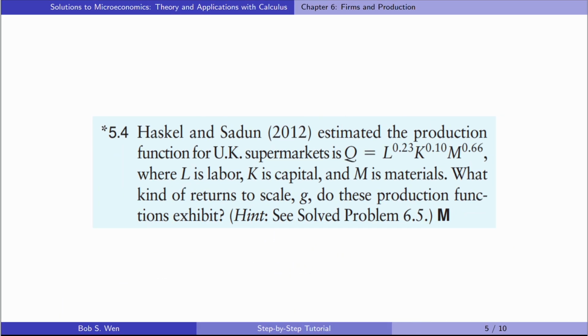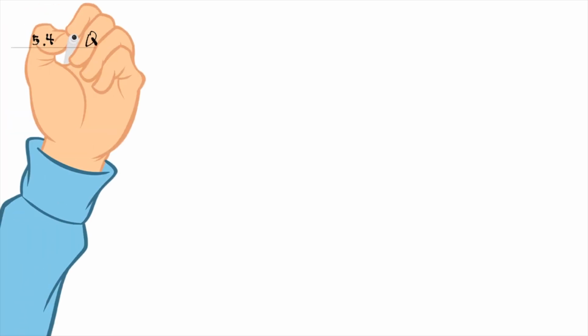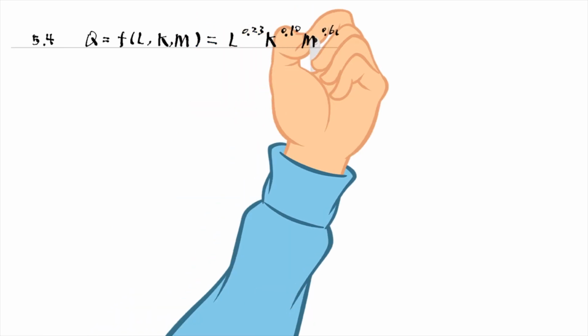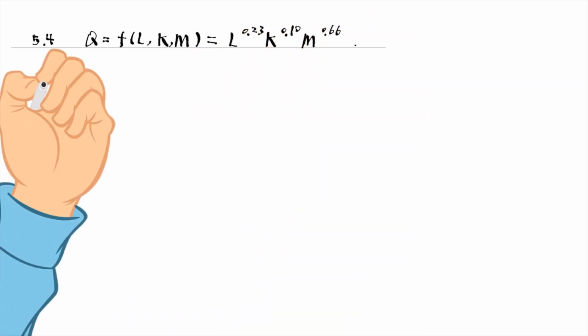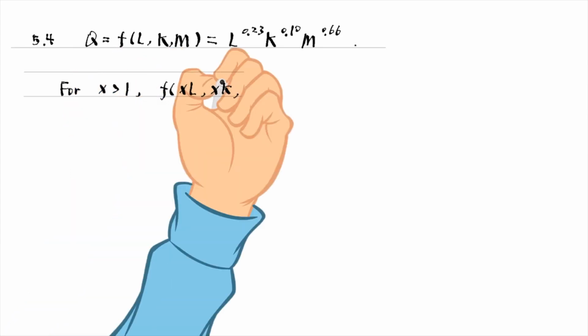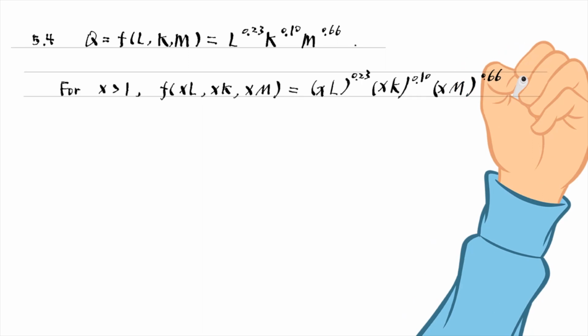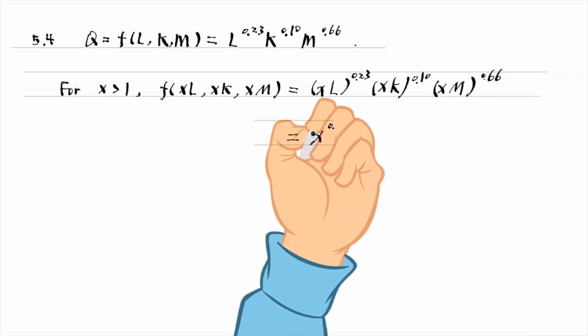Let's consider exercise 5.4. The researchers estimated the production function for UK supermarkets. What kind of returns to scale do these production functions exhibit? If all inputs are increased by a constant x greater than 1, the output increases by less than x.